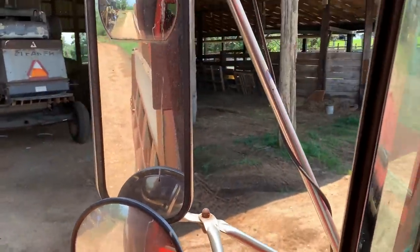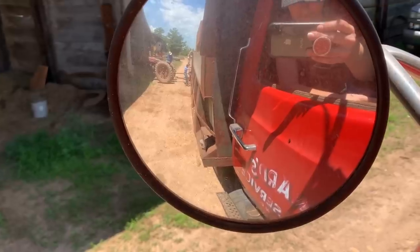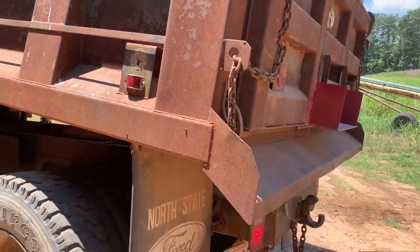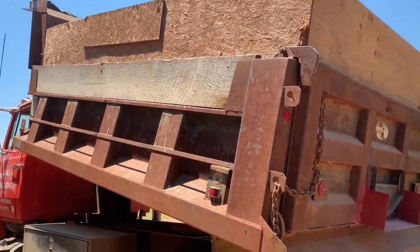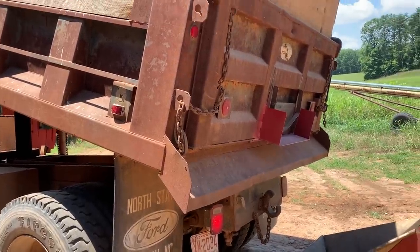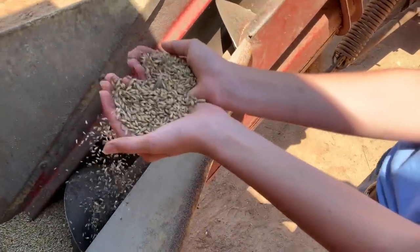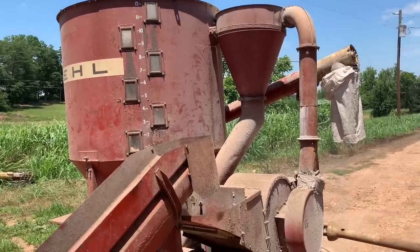You ready to grind some barley? I don't drive Big Red very often. Ever. Well, the sun came out and it feels like it's 1,000 degrees. Give or take, just a little bit. That ought to do it. At least this one tilts without any other assistance. Barley, barley, barley. Alright, Gail. Time to grind.